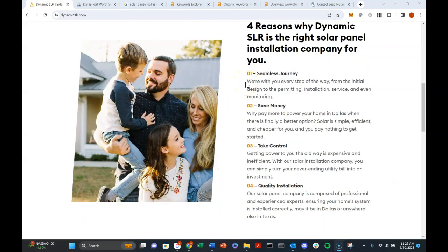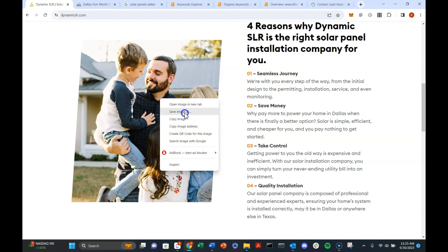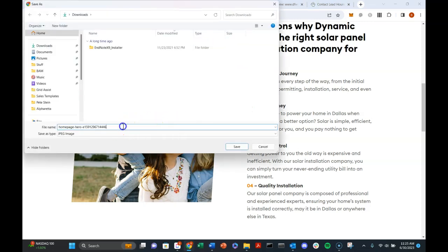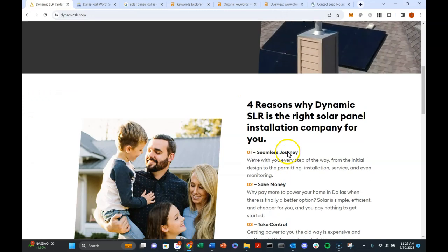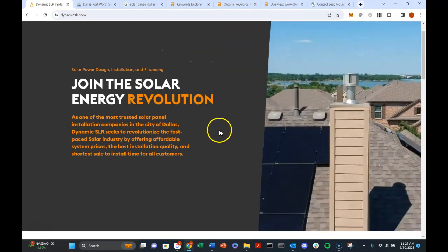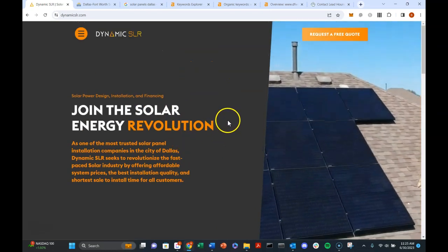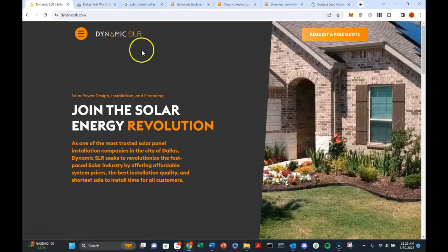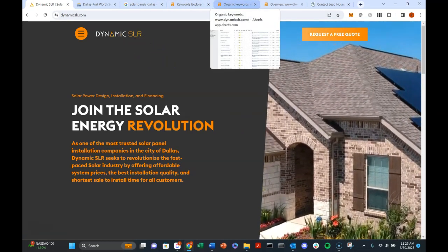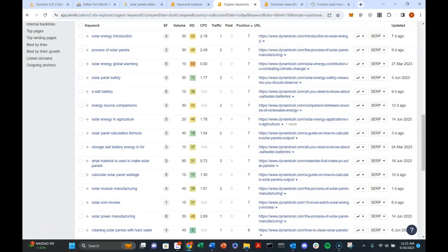And then there's some other on-site stuff you can do, such as optimizing your images, right? So let's take a look at this one, for example. If I try to download it, this image should download with one of the keywords you want to target, right? That's not happening here, so they have not optimized this. And there's lots of other things you can do on site just to optimize the back end, right? Stuff that people aren't even going to see, but that's going to help Google rank you up in those search results.